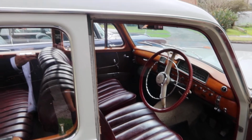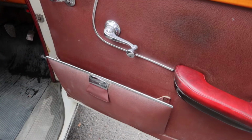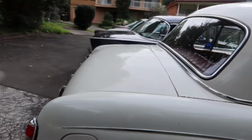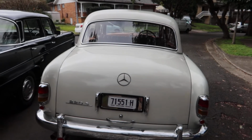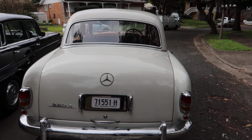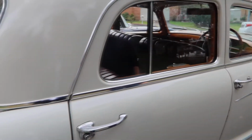Still in pretty good nick for a 1959. Wow, okay. Beautiful door cards there, map pocket too. Needs a bit of cleaning, detailing. Well, when you've got so many cars, it must be difficult to keep up with them all. True, true Vince. So you're saying this is one of the first S-Classes? Well, it's a '59. I'm not sure when the S-Class began, but there were earlier ones than that. But that's the earliest shape that I have. I love the way the doors close. I mean, for a car 61 years of age, it's solid, isn't it? Absolutely beautiful.